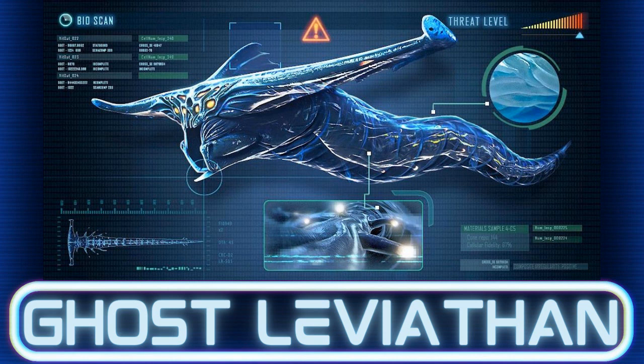The Void is an ecological dead zone and considered extremely dangerous due to the presence of the high number of ghost leviathans in the region. It is unknown how the region supports these creatures.